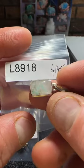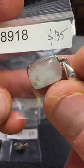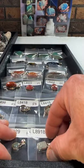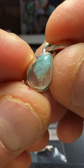That one. $95. $89.18 for $95. That. And let's see this one. Somebody bought it and didn't pay.